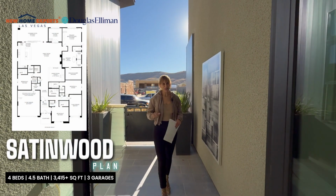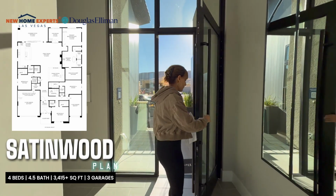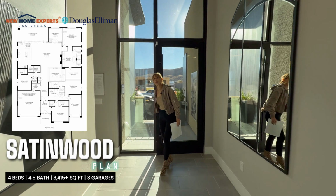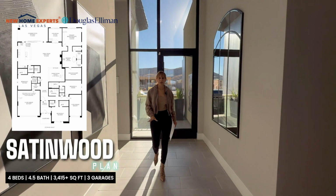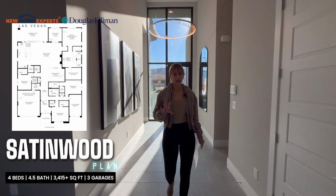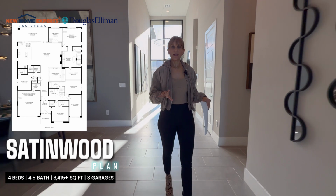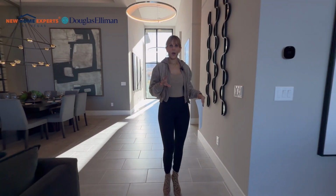Hello, and now welcome to the Satinwood floor plan. This is another beautiful single story, 3415 square feet. I love this model too. It's a little bit different, so it just shows you all the different ways, of course, that Toll Brothers does these beautiful single story homes.